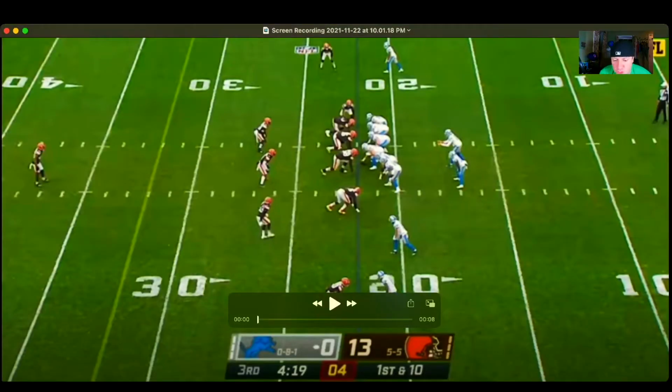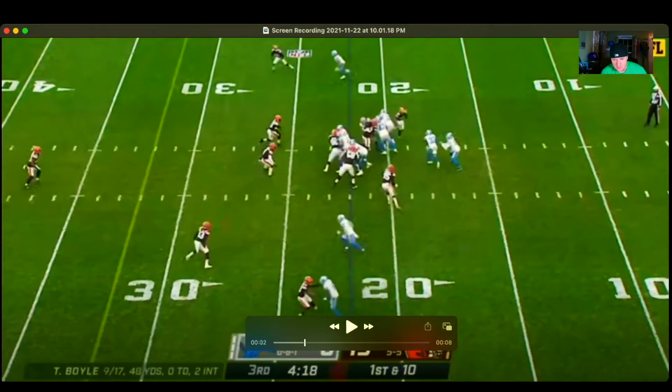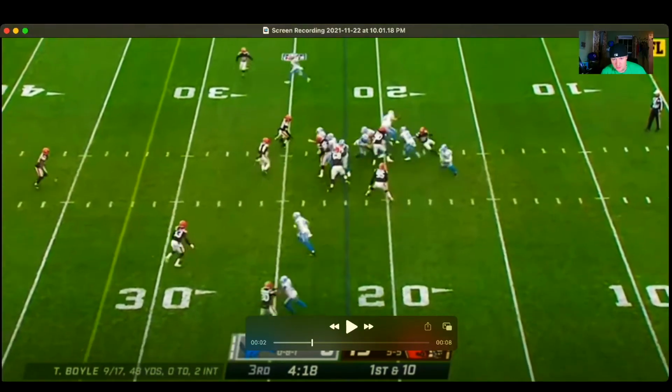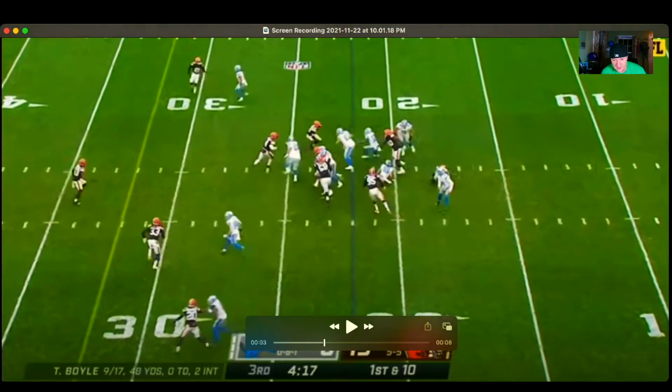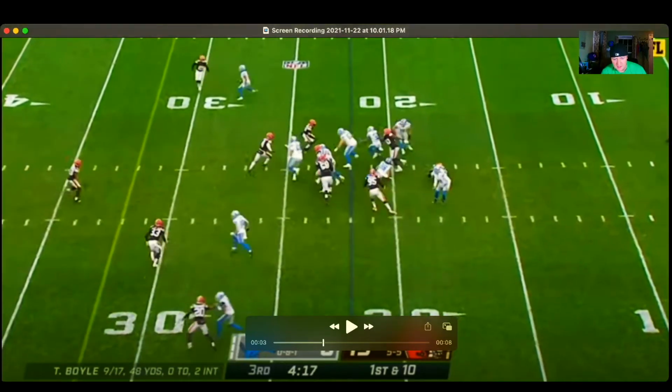Here's our next play. We're in shotgun here. We're still in the third quarter. Let's go ahead and run this baby. So here, Swift's getting the handoff. Good approach to the line of scrimmage. Hits that edge quick as 90's trying to break free to get him.